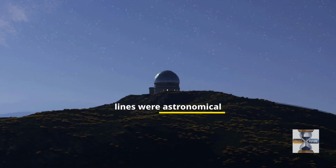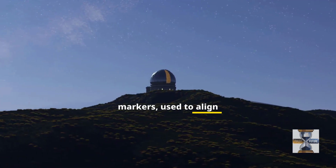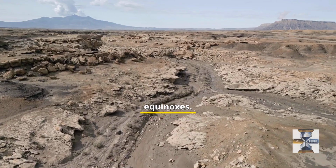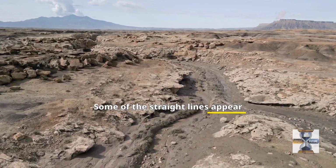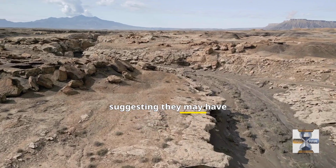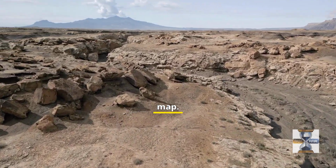Other theories are more symbolic. Perhaps the lines were astronomical markers used to align with the movements of the stars, solstices, or equinoxes. Some of the straight lines appear to point toward celestial events or water sources, suggesting they may have served as a kind of ancient map.